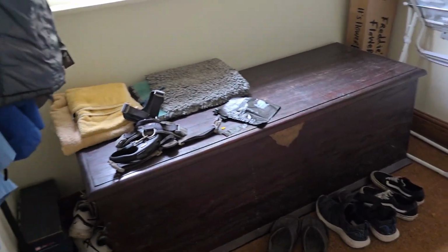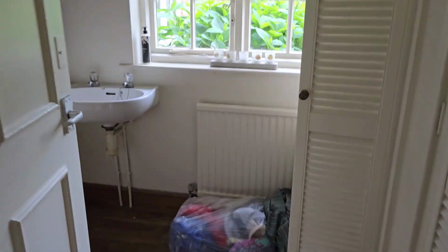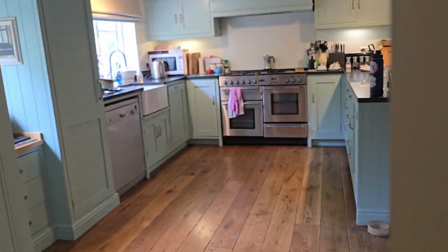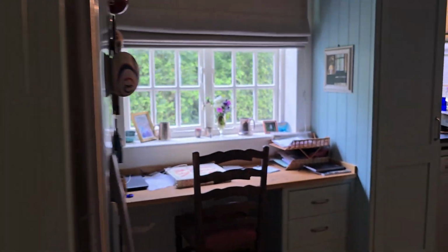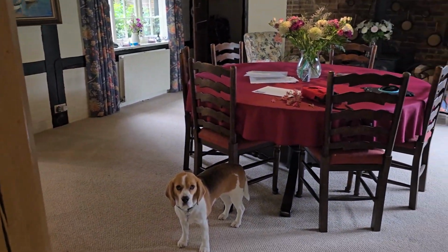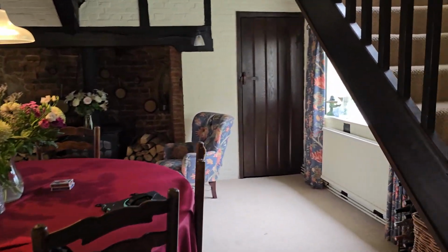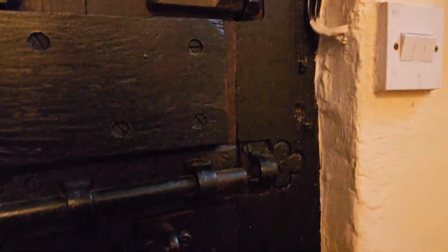Our shoes. We are doing laundry. So grateful that we have a place we can do laundry after the boat. This is the bathroom. Utility closet. Let's go to the side. Let's see if I can open it. I love these old doors.